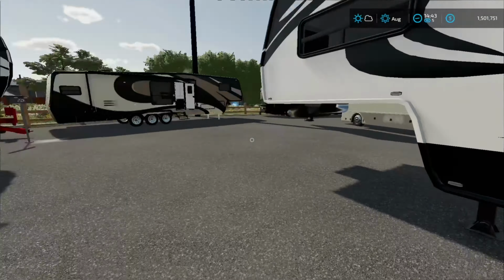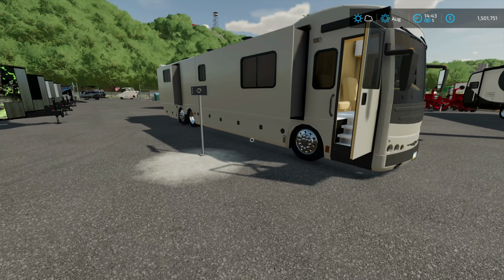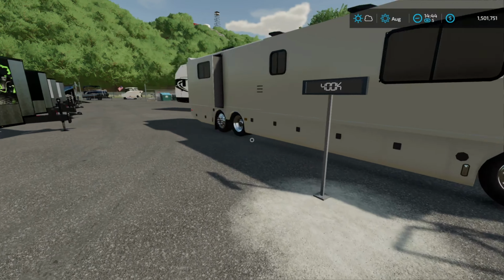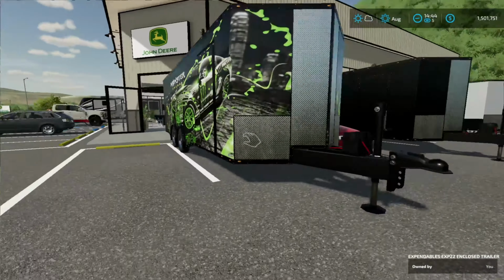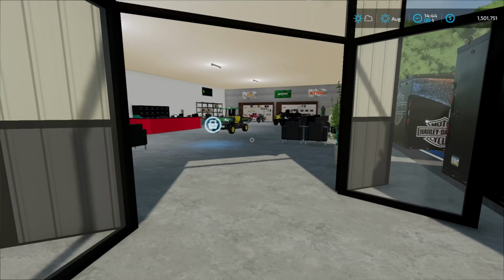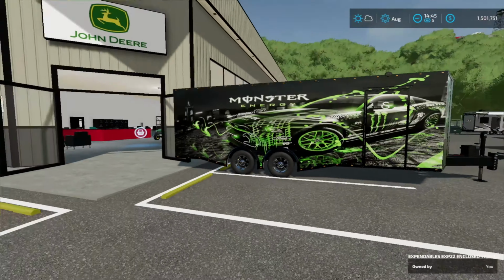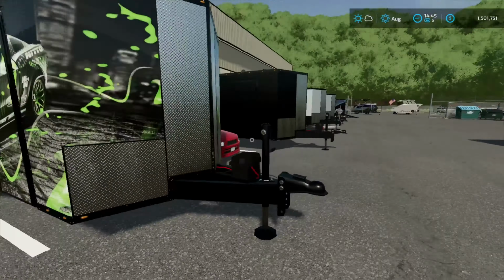I don't think we're going to get an RV today, but maybe in another campaign video we might, but who knows for the future. We're definitely going to get one of these trailers and a boat, and then for the toys, not so sure yet, but I guess we'll just find out when we talk to the sales manager.